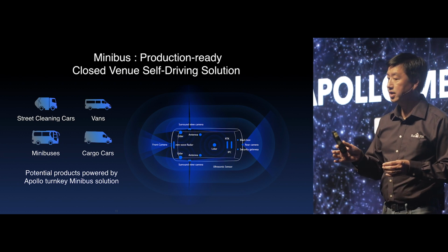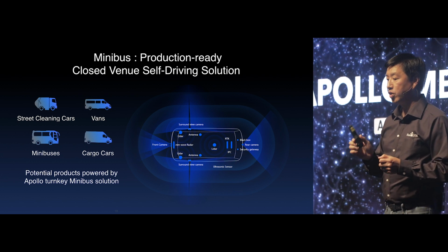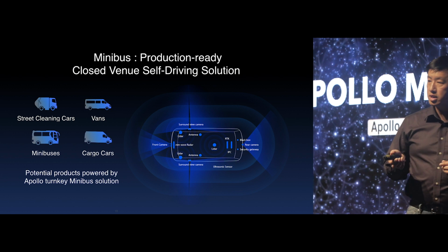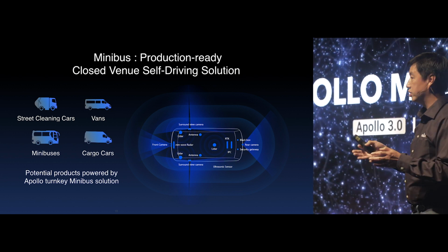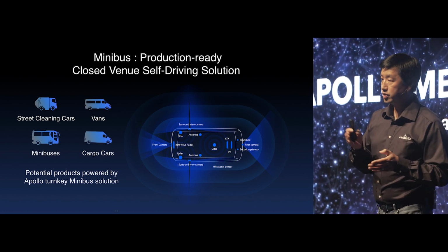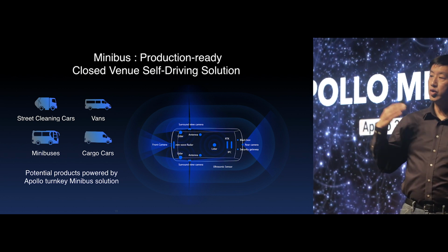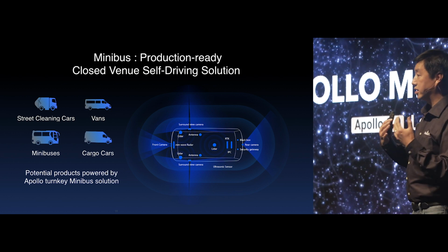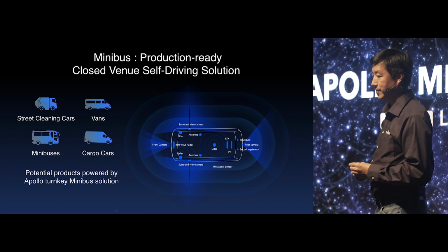The first is the minibus solution, which is a production-ready closed-venue self-driving solution. It's especially suitable for street cleaning cars and for short-distance passenger transportation. It's suitable for cargo cars. And it provides a 360-degree camera and LiDAR view. And it has great extensibility to other driving scenarios.